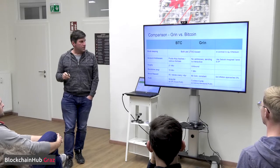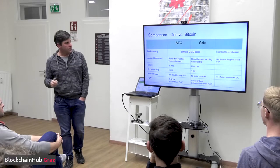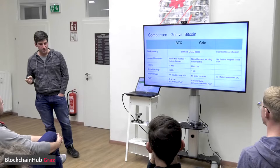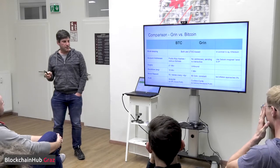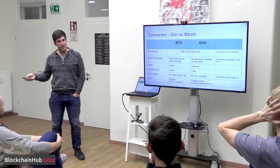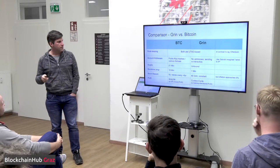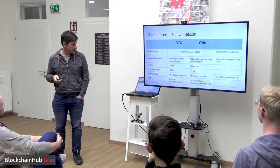It's quite comparable to the initial state of how Bitcoin worked, because Satoshi also imagined that sending to an IP would be the main way you use Bitcoin. So the addresses only appeared later in Bitcoin.